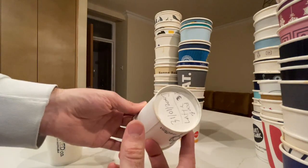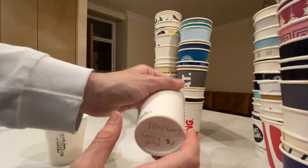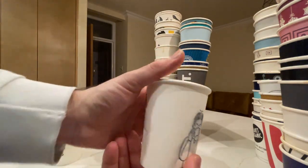Intermission. This is in West Hampstead, I think. It says good, £3. Yeah, so £3, good. Good for £3, I guess.